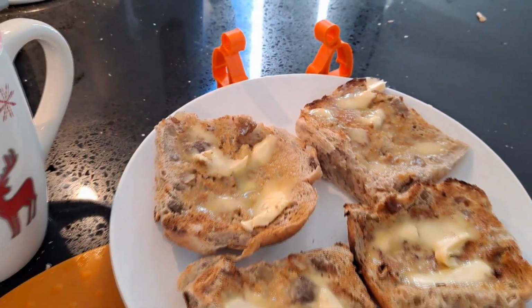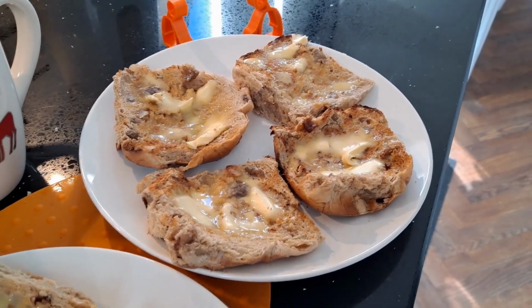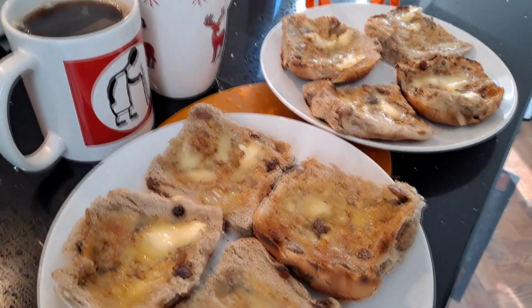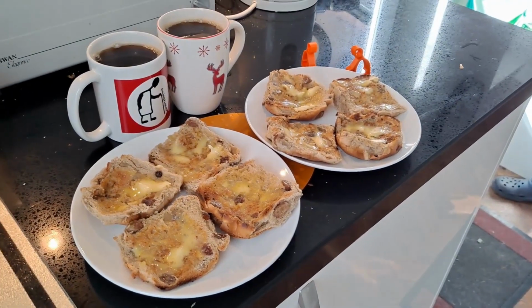Hi guys. Toasted hot cross buns with butter on them, melting into them beautifully. Coffee, more hot cross buns, midday snack.